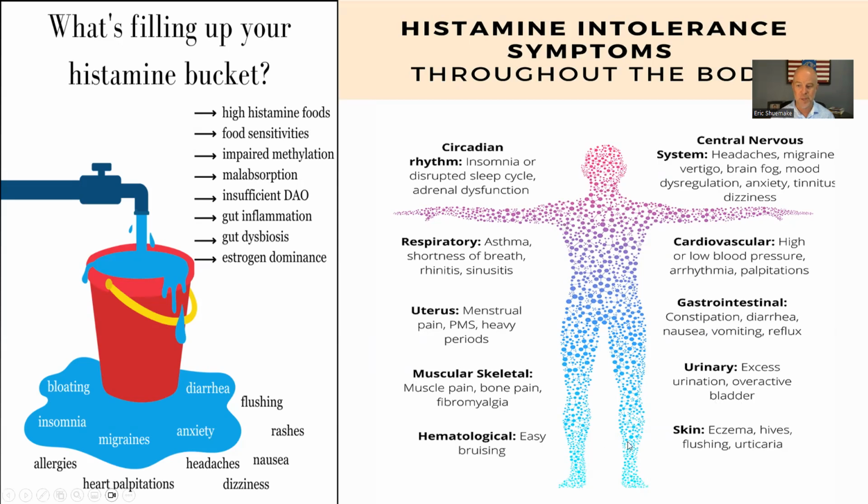Again, all of those things, and this is another really big one: excess urination or overactive bladder, because a histamine response in the bladder is going to cause you to get up in the middle of the night and go to the bathroom when you shouldn't have to. So all of these things are symptoms of chronic histamine exposure.